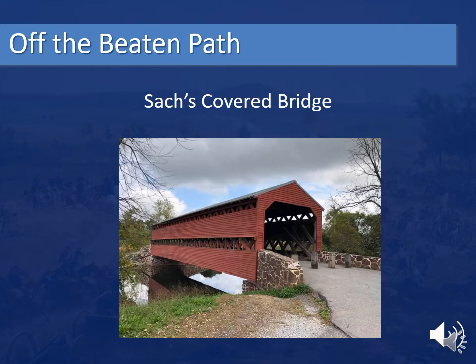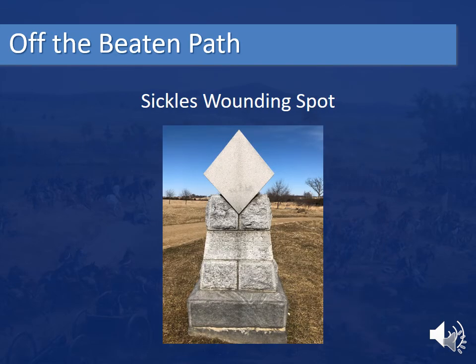This is Sachs Covered Bridge. It was used by both Union and Confederate soldiers. The Confederates used it in their retreat. This is the diamond-shaped marker that I was talking about earlier in the picture that I showed of the Trossel Farm. To the left of that is this diamond-shaped marker that indicates where Dan Sickles was wounded on July 2nd, 1863. So definitely something to check out when you visit the Trossel Farm.